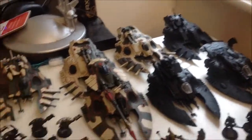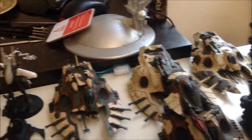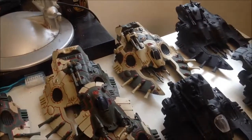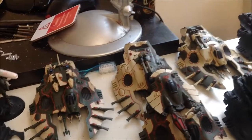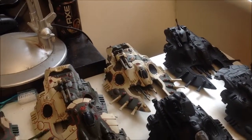We have 7 tanks. So we've got 4 Wave Serpents. 1, 2, 3, 4. They all have scatter laser turrets, but for these 3, you can see there I've done a little conversion job at making my own turrets for the competitions, but I also have the Star Cannon turret shown here, and I have a missile launcher turret and a Bright Lance turret for the other 2 tanks.